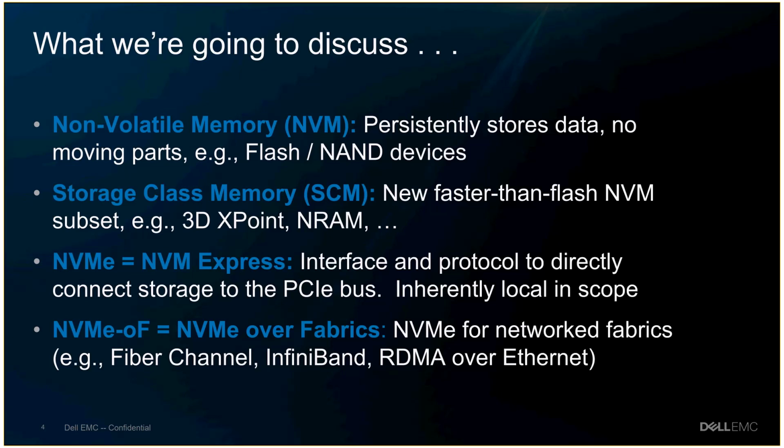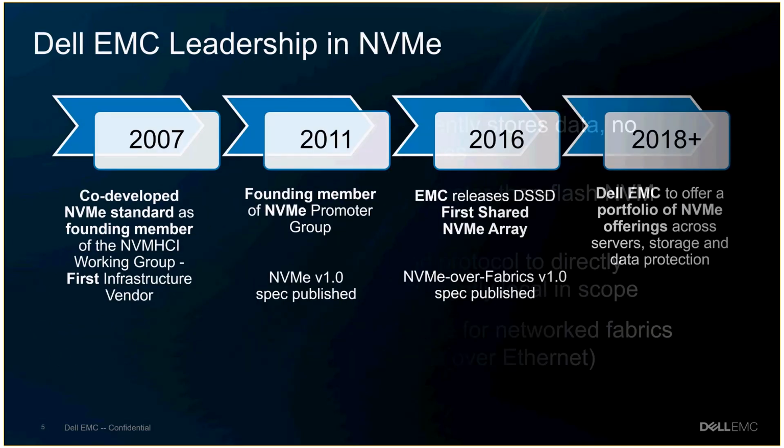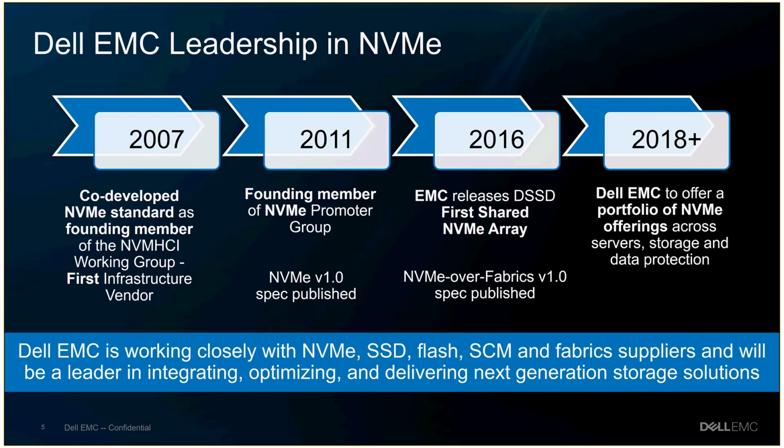So, something to understand is that we have a position of leadership in this market. In 2007, we were a founding member of the NVMe HCI working group, and we were the first infrastructure vendor to be involved with this back in 2007 to help develop the standards for this. Those standards are very important. You'll find that sometimes our competitors don't follow those standards, and they usually end up regretting it. In 2011, we were a founding member of the NVMe Promoters Group, which helped publish the first NVMe spec in 2011.